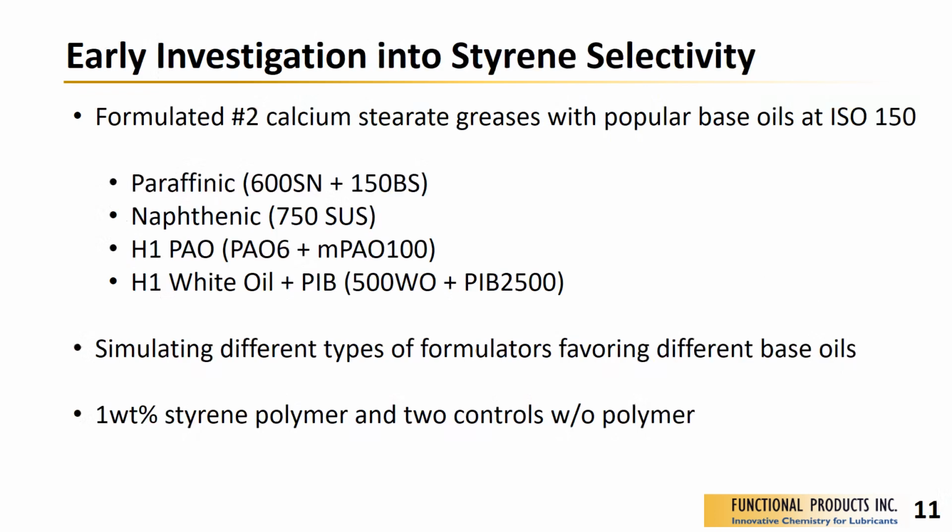So we set out to model essentially 4 different types of formulators by creating 4 base oil blends. We have paraffinic and naphthenic for different types of formulators who prefer one or the other. We have this high performance PAO blend and a true incidental food contact white oil and PIB. So these are 4 different types of formulators who might see 4 different types of experiences with the styrene polymer. And we added it at about 1%, made the greases, and then checked the water spray off.